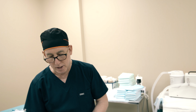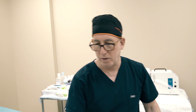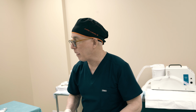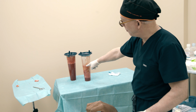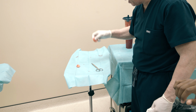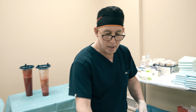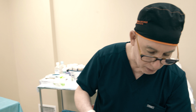So, Dr. Lebowitz, Long Island Gynecomastia Center. Great case on this gentleman. He was already fit, had just glands, and just wanted to perfect his body. So that's what I did. I got out 2 liters of fat from him. These are the glands. The right side was this one, the left side a tad bigger. And I reviewed what I did.